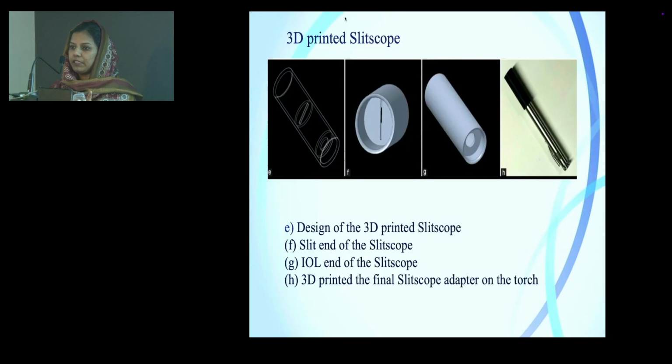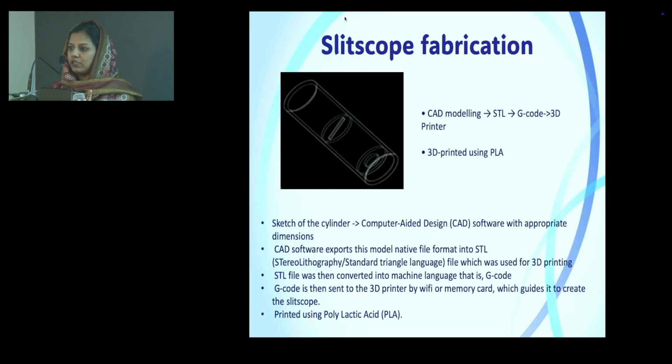This is the 3D printed model of scope. The image showing design of the 3D printed scope, then slit end of the scope, third is the IOL end of the scope, then the final 3D printed scope adapter on the torch. Scope fabrication of the 3D printed model.